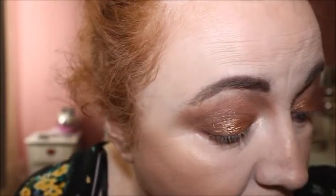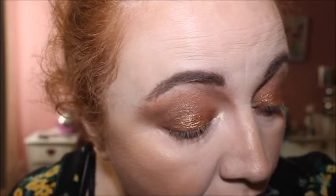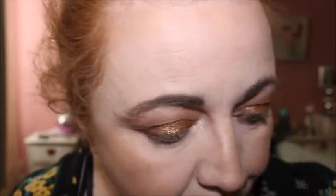Really, really like that. So now let's put some mascara on Tightline. So again, we're just going to be using the 3D lash effect. Shall we zoom out a little bit now?